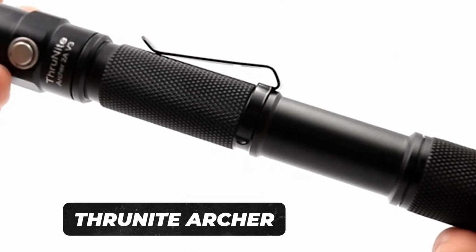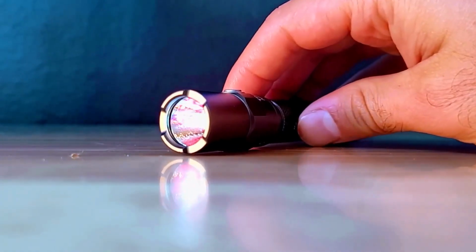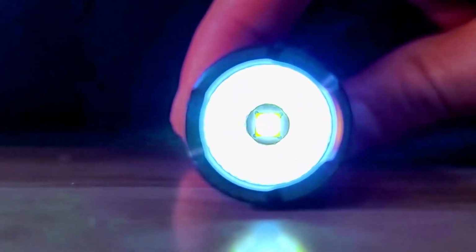If you don't want a bright flashlight that can light up a small room, you can opt for the Thrunite Archer, a cheaper flashlight with 500 lumens. While it's not as bright as the Imalent, it still serves a good purpose when camping. It uses AA batteries, which makes it easier to get a battery change compared to the rechargeable flashlights.